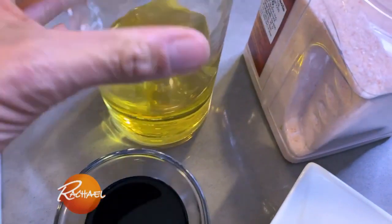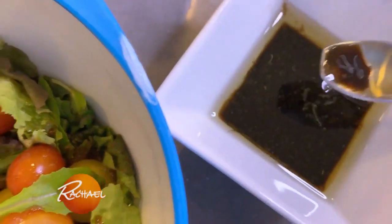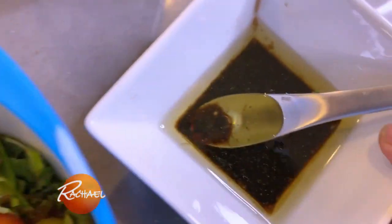You're gonna love it. You can buy pre-made avocado oil. You have to make it yourself. And a little balsamic and a little Himalayan salt, and you're gonna have the best dressing. I like to use all of it, guys, because the more you use it, the less hungry you'll be.